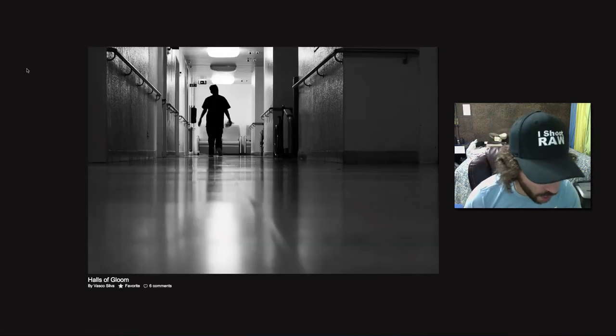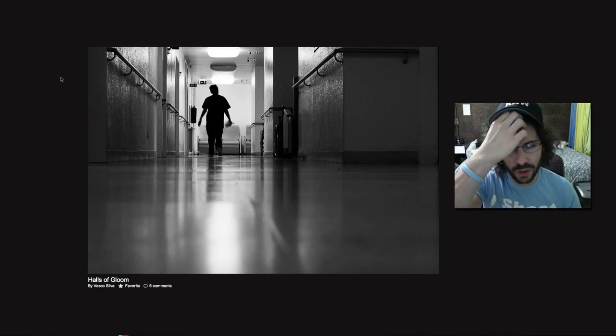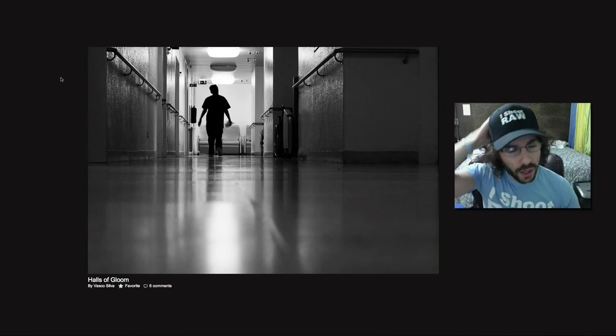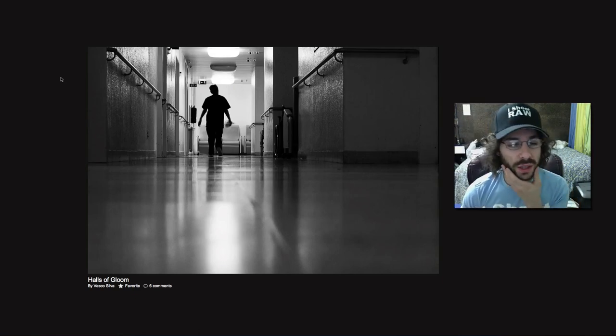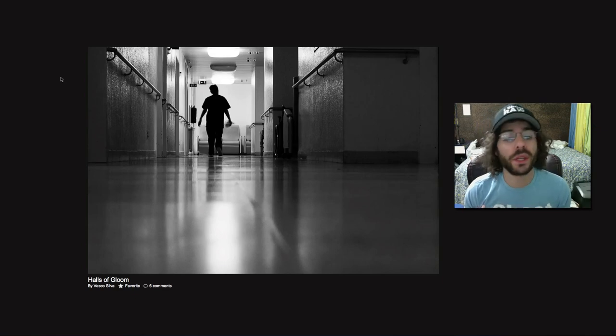We've got this called the Halls of Gloom. Now, is this a haunted attraction? I don't know. It's a little awkward, again. Here it looks like the camera is laying down, left on the ground, capturing somebody walking, and they just look awkward, kind of zombie-esque. I think the angle hurts it a little bit. It may actually be too low.